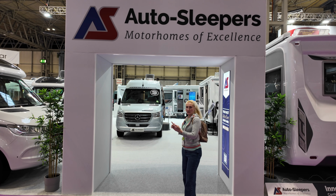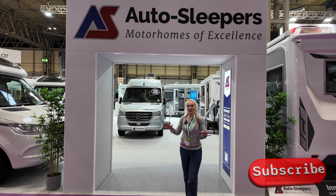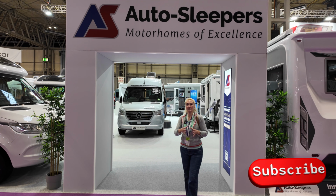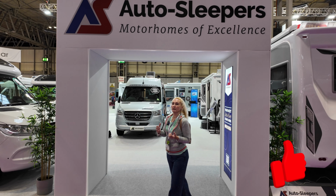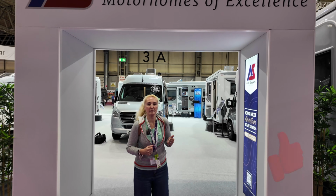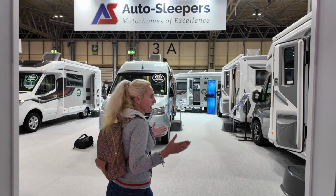Today I'm on the Auto Sleeper stand at the Caravan Camping and Motorhome Show, and in this video I'm going to give you a walk around of the newly refreshed for 2025 Auto Sleepers models. Now, as you'll know, I've not particularly done a lot of content regards Auto Sleepers before, so it's a bit of a first look for you and me. So let's go in and find out a little bit more.